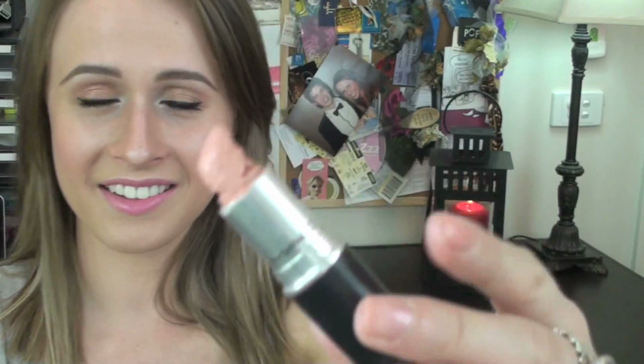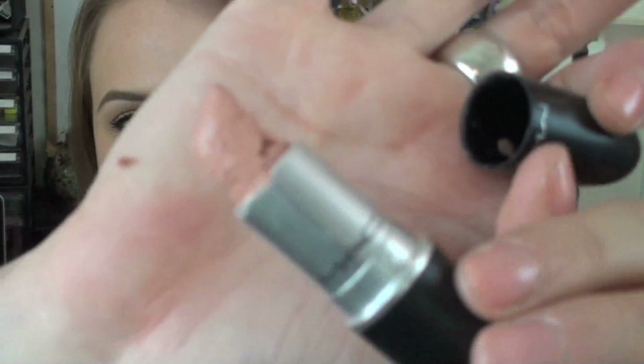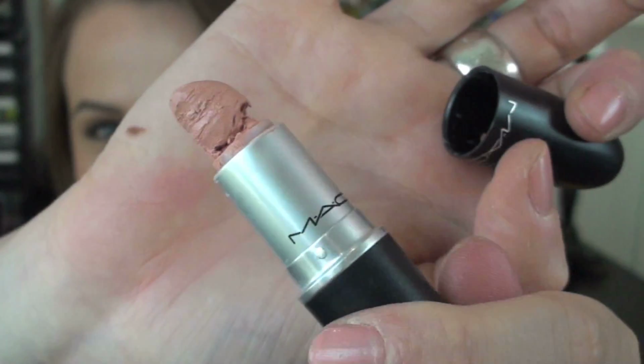This one is Myth, and this one is so broken up. This was the first one that I attempted to depot and put into the canister, my little palette, and that's what happened to it. I tried to just break it off with my hand instead of getting a knife and cutting it, and I completely stuffed it up. It's so annoying because this was the one that was completely brand new, and then that happened within like 5 minutes. It was so sad.